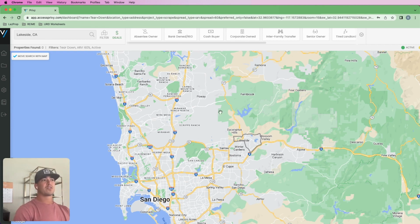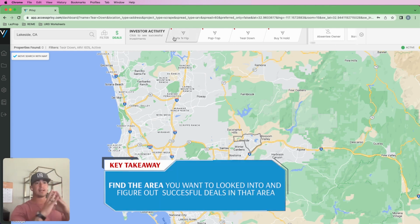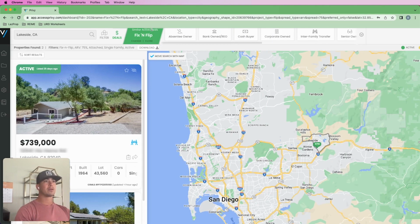So first things first, if you're looking for deals, there's a quick deals tab here. In this case, you can get a feel for what other investors have already done. So their goal is to find the area that you're going to be wanting to look into, and then figuring out what has been successful in that area. So let's just say we do fix and flip here. And so we're going to find similar deals in that fix and flip category.